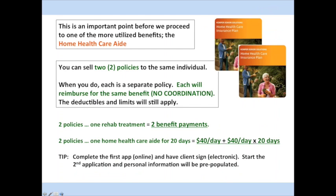This is an important point before we proceed to one of the more utilized benefits, which is the home health care aid. And certainly folks who sell long-term care insurance, this is one of the features that they look at either positively or negatively. So I'm going to address a key thing that I've heard from agents who are selling this and who like it. You can sell two policies to the same individual. And I'm going to read it right off the slide.